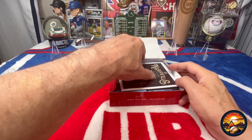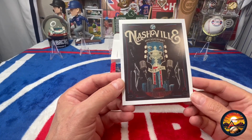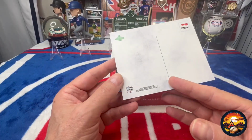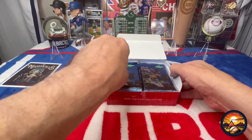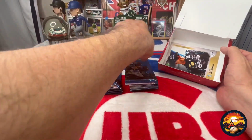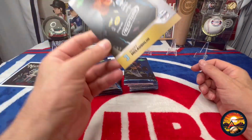Hey, it's Nashville. So we got a box topper of Nashville Super Speedway. That's pretty cool. Ah, it's a postcard type of thing. That's cool. That's pretty cool. All right, so let's get the packs out. And then we got a card down below here again. So let's see what we got.